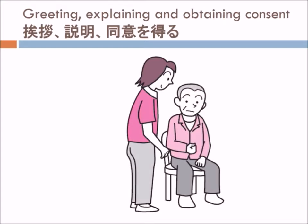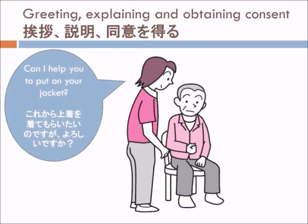Greeting, explaining, and obtaining consent. Greet and explain to the user the purpose and the content of your actions and obtain consent from the user. Like, can I help you to put on your jacket? Okay.